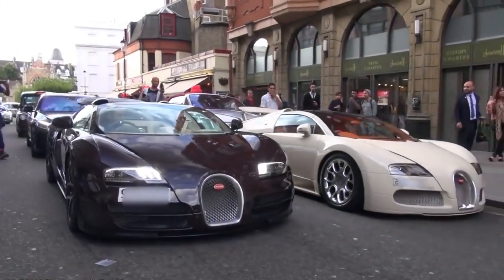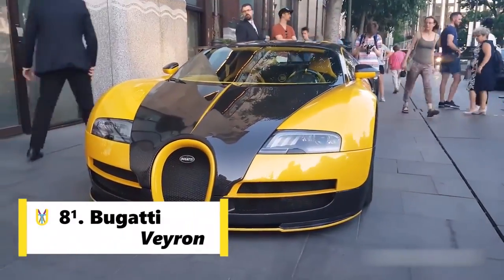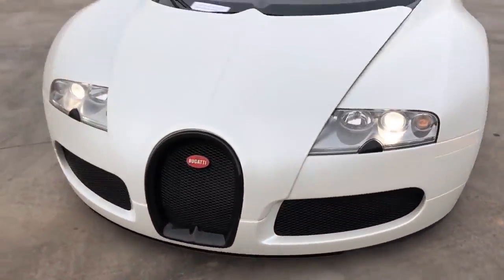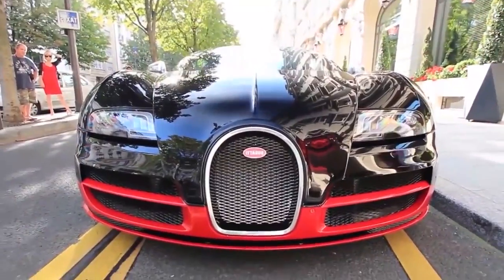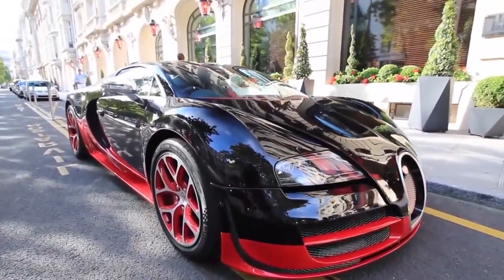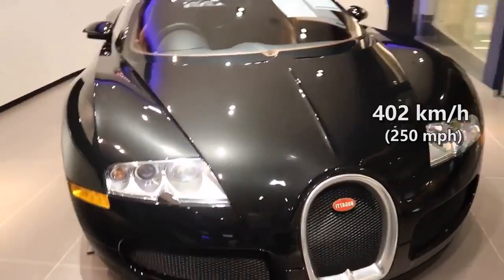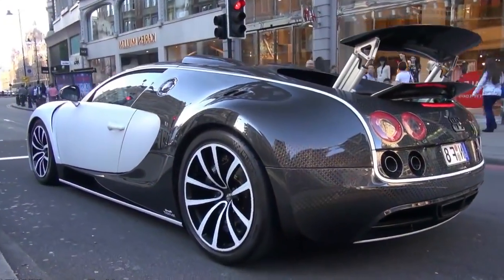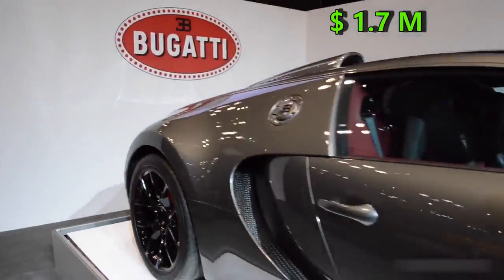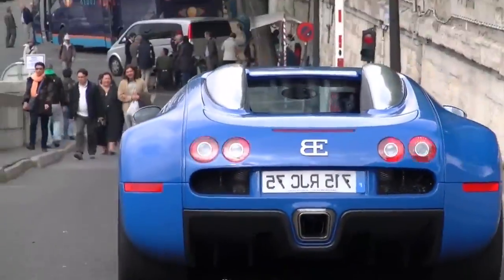Number 8 spot on this list goes to two cars due to their close speeds. Bugatti Veyron is the slightly slower one. It is a mid-engine sports car designed and developed in Germany by Volkswagen Group and manufactured by French automobile manufacturer Bugatti. This is the first version of the Veyron and the first car in the world to go beyond the 250 miles per hour barrier. When Bugatti launched it, it was the fastest, most powerful, and most expensive car in the world. The $1.7 million Veyron utilized a quad-turbocharged W16 engine to deliver 1000 HP to all four wheels.